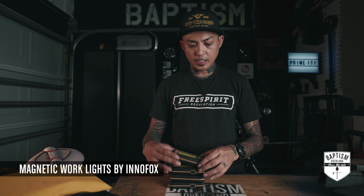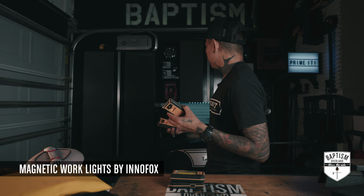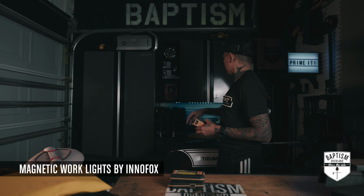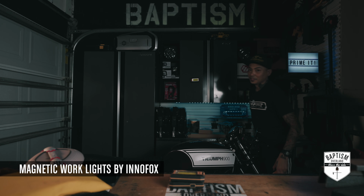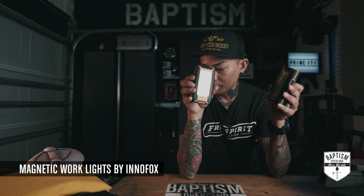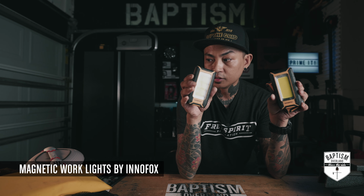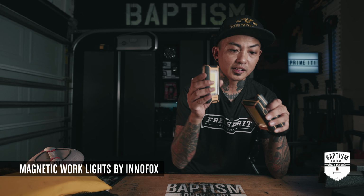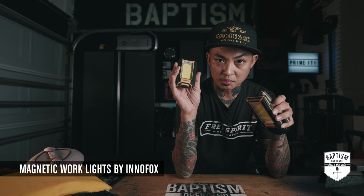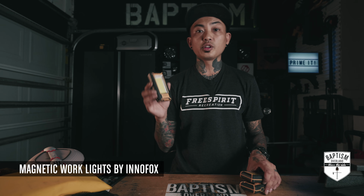All right, I got 2 more items to share with you guys, and we're talking lights. This one is by Innofox, and they're magnetic on the back. Okay, they basically stick on anything that's metal. You can get a pair of these for like 35 bucks, and I have 2 pairs. I recommended these to the friend that gave me those towels, and he's like, man, these lights were one of the best recommendations you could give. 1, because they're super bright, and 2, they're super handy.